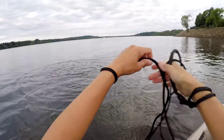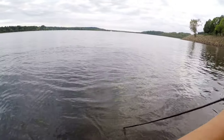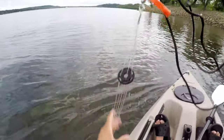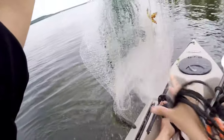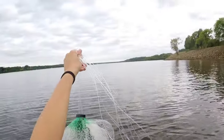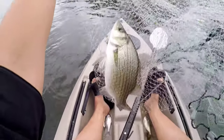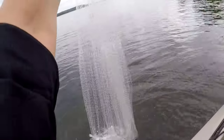And then when I do this, I let it sink. Oh, I feel shad. No way. And then I reel it in hand by hand and wrap it up again. Look at that. Oh, it's not a shad. Got a white bass in there. So yeah, that's how I do that. Also, I have to make note of this for the DNR, that's what I caught in that cast. And then I just release that into the water there.